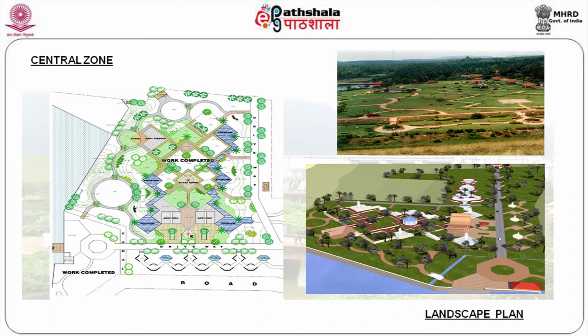Then your central area, with connecting pathway, circular pathway, meandering pathway, angular pathways. So you have to connect different locations. How best are you going to give the pathways? That is more important. You can see water body running on both the sides.